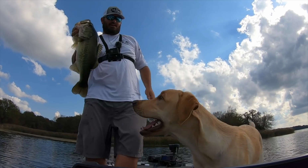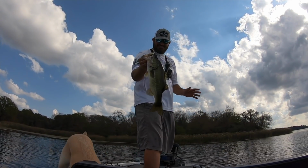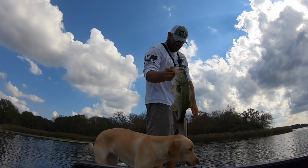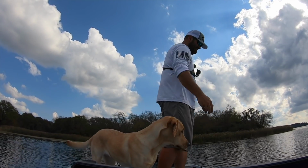Nice, solid fish. Hey, we got us a little drain. It's holding a few fish. I ain't caught any big ones yet, but I'm getting a little bit excited. Apparently Skeeter is too. Skeeter's in love. Good girl.